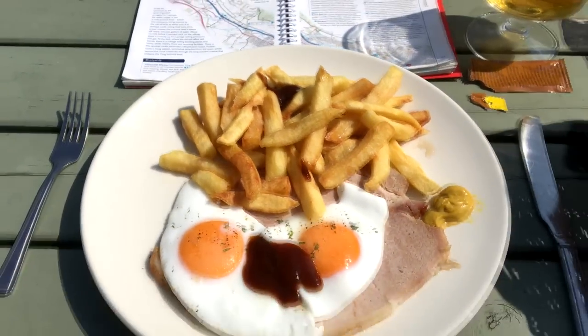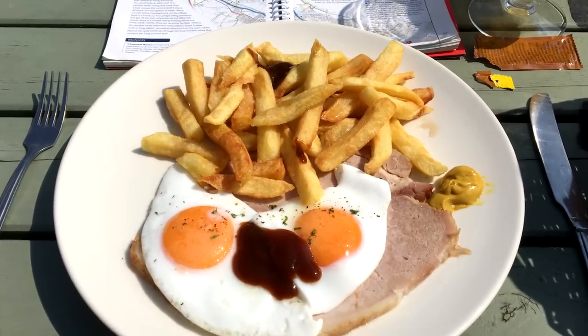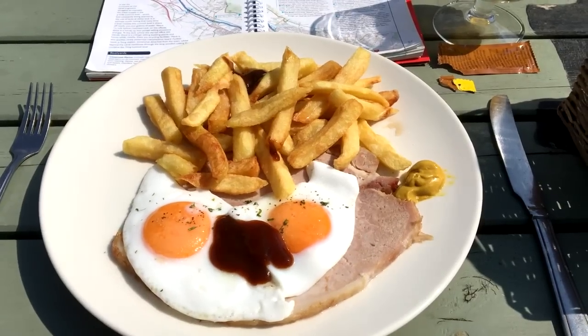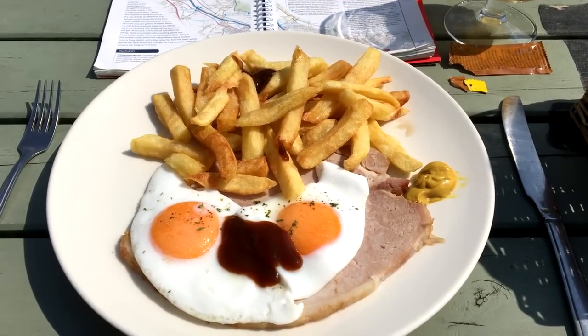So I ordered some food, and this is what turned up. Obviously it's ham, egg and chips. Now, pop quiz. To the nearest penny, how much do you think this cost at the Grand Junction Arms? Message below.